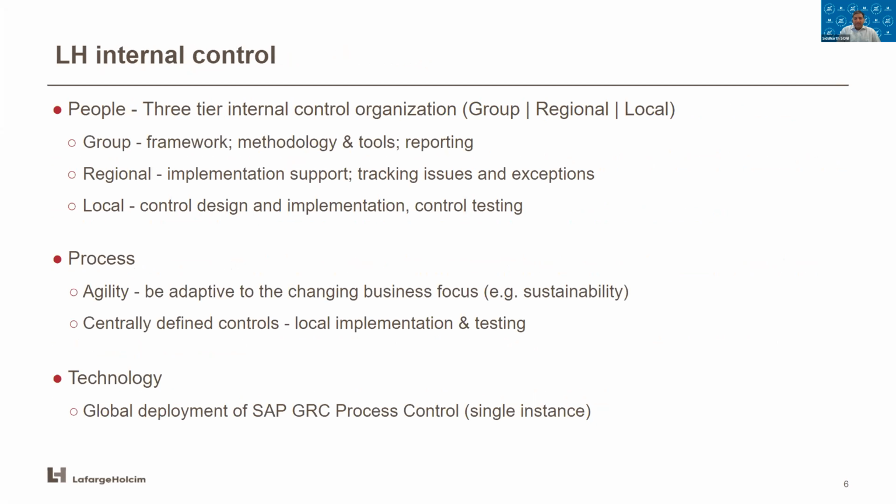Talking about the three dimensions, people, process, and technology related to internal control, how we are organized. We are organized at three levels within the group. Starting at the top level, the group team, which is quite a lean organization, then a regional and a local team. The local teams are the biggest, attached to the ground and supporting the operations. They implement and test these controls. The regions coordinate the implementation support, issue tracking, and also bring in specific complexities or diversities coming from the region itself. It could be a growth region or a very mature market. So you have different complexities in different processes.